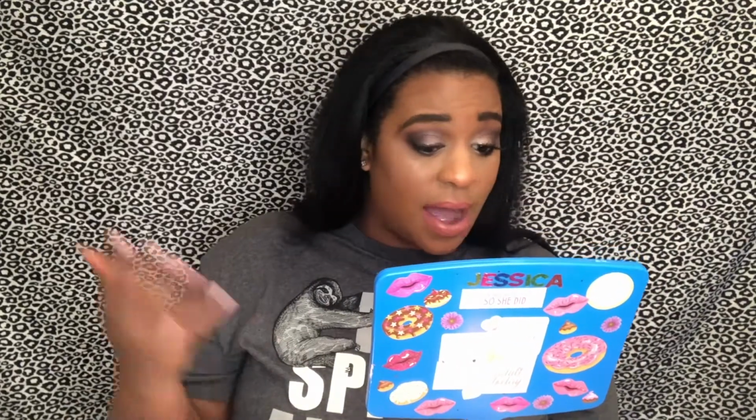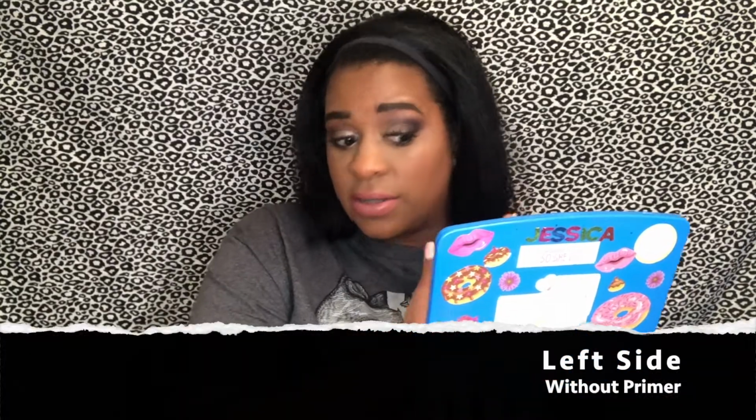Just looking from here with the lights, I think it looks the same on both sides. This side looks just as moisturized as this side. I kind of actually like this eye makeup better on this side, but I don't put primer on my eyes anyway. But I don't know, I'm kind of feeling this side better.